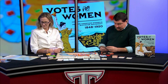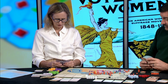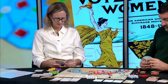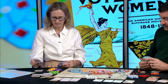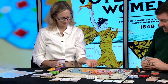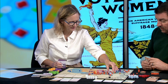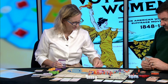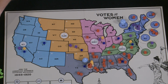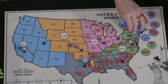Okay, I think I am going to campaign. So I'm going to get rid of this card. Take 2 dice, roll them. Oh, a 2 and a 3 again. Okay, so I'll do the 2 here and the 3 here. So I get to add 3 to 1 state. I'm going to add those to New York.